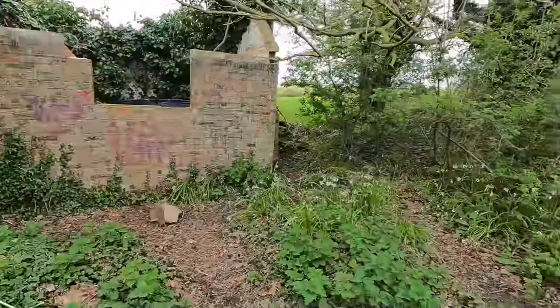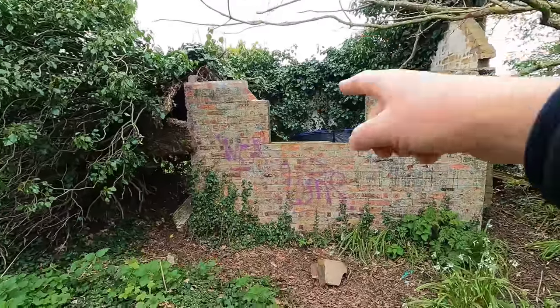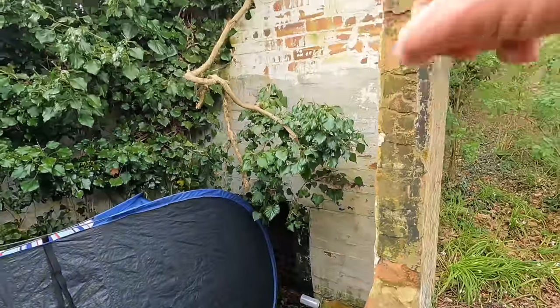I found two really good things to look at, two historical things. You've just seen it in the previous shot. We've got an old brick plate layer, so it looks like someone was living in there at one point. So you can see where the window was. A bit of the floor we've lost. There's the old fireplace just there, look.